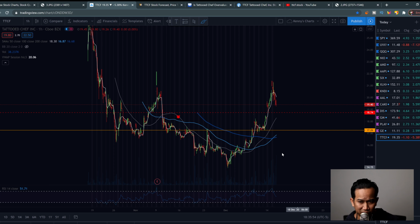Okay, so here's what we need to do: we need to wait. If you're really anxious, if you want to try to get a trade tomorrow, we're going to start catching falling knives, people. I don't think we're going to. If it recovers right here, no trade, folks. Can't get that trade. It's not going to happen. If it goes sideways, fine, we'll wait.